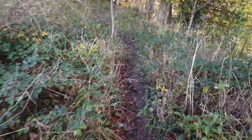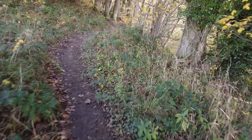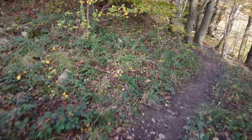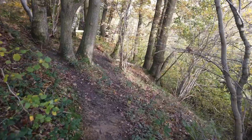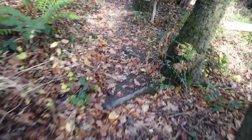Right, out of the field into the woods. See what it's like in here. As I said, it's been a few weeks now. Good few weeks, maybe 5-6 weeks, maybe longer, since I walked through these woods. Pretty dry in here, obviously protected by the trees, like.